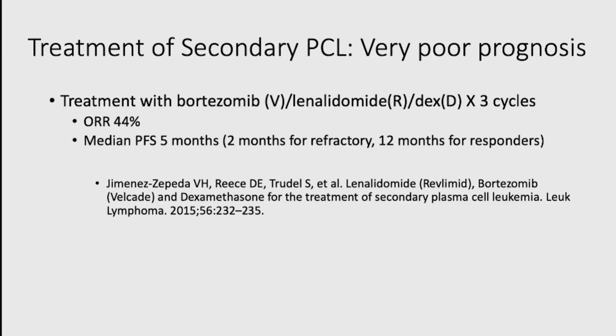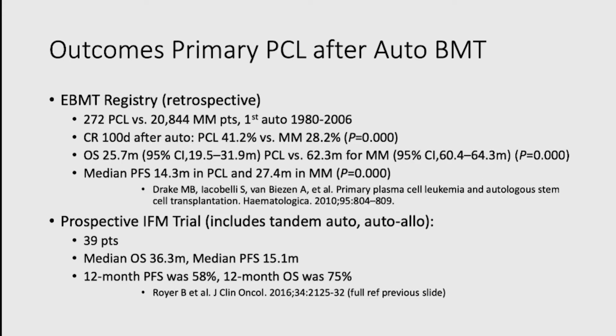The treatment of secondary plasma cell leukemia, it's a very poor prognosis. When we give the usual starting treatment with bortezomib, lenalidomide, dexamethasone, your VRD type treatment, overall response rate is 44%, but the median progression-free survival is only 5 months, and that's 2 months for refractory and 12 months for responders. So this is a really, really progressive thing. So the question is, what is the worst kind of myeloma you can think of, and then what can you do about it? So that's where we are with this.